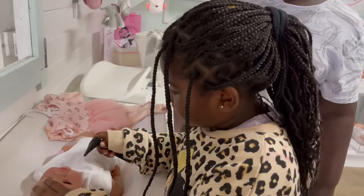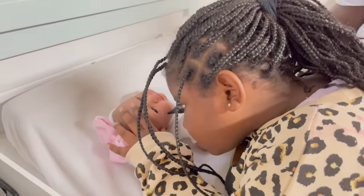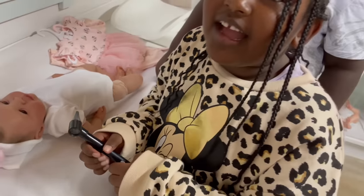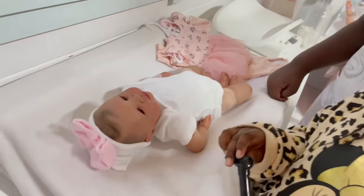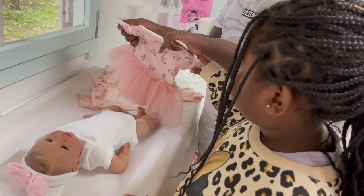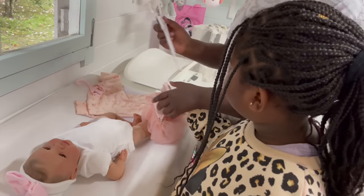Looks good? Mm-hmm. All right. And what colour eyes does she have? Brown eyes. She has brown eyes. Very nice. Okay, can you pop that back in? I think she's all ready to get dressed now. Take this off and then you can put this one.